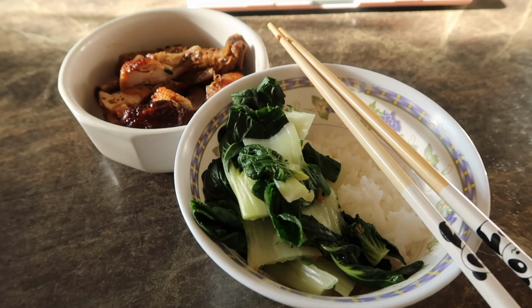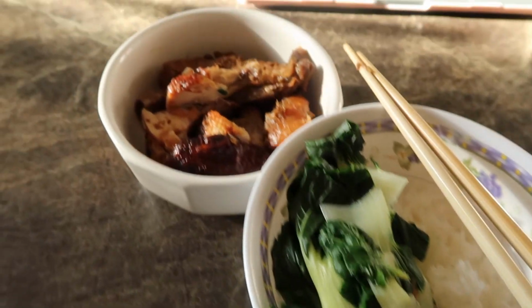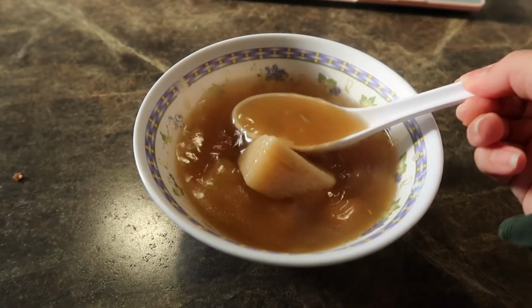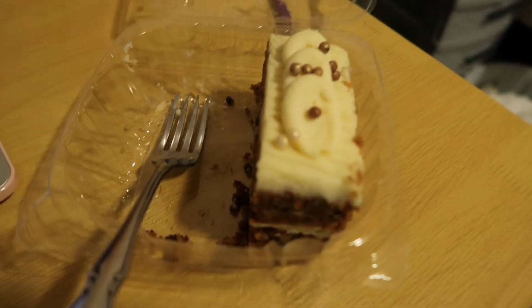For dinner, I'm having the same thing I had last night. So I have rice and veggies and some chicken and ribs. I'm also drinking some Chinese soup that my mom made. And I'm ending off the night with some carrot cake.